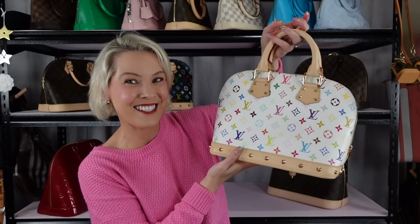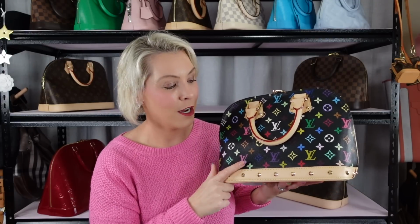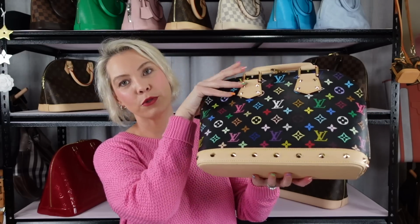So yeah, this is my white multicolor in the PM, and of course we have behind me the black. Once again, I bought this on the pre-loved market. It was well loved. It had marks on all the vachetta. It had scratches on all the hardware, and I took it to Louis Vuitton and they replaced all of that for me. The canvas was still in perfect condition.